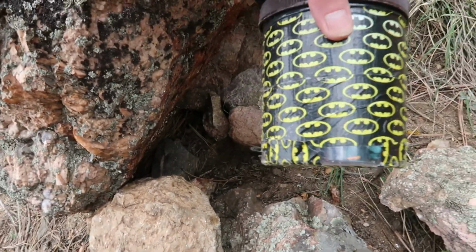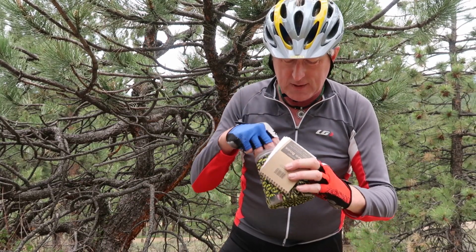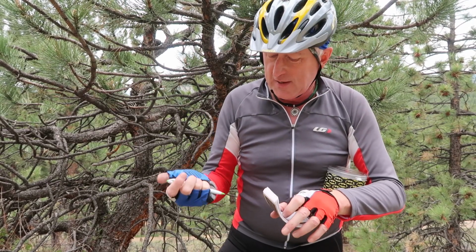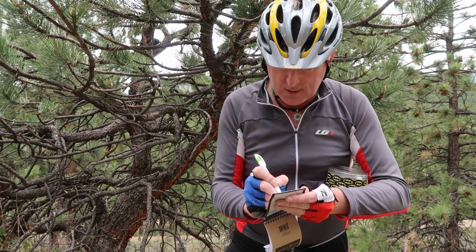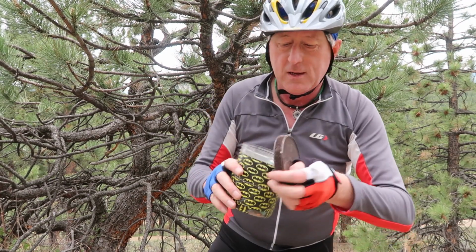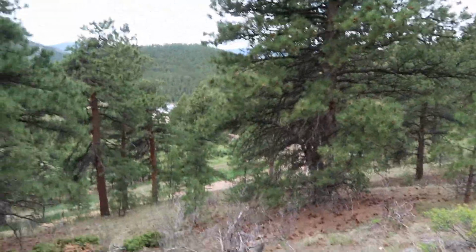Ooh, a nice fancy Batman container. I like it. Let's open it up. Logbook. Good thing there's a pen in here. I left mine back on my bicycle. This one has quite a few signatures in it. Nice container, nice hide. Can't beat the location on the side of this hill. So let's head back down to my bicycle and we'll move on to wherever we're going next.